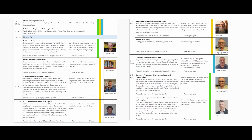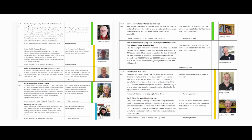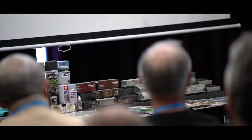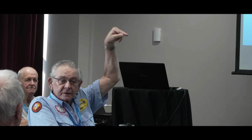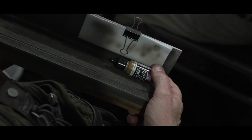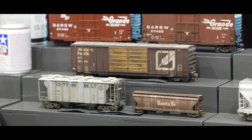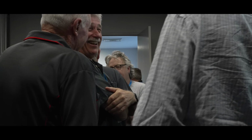Now, there were over 30 clinics to choose from over the 2 days, encompassing a wide range of subjects spanning from straightforward to intricate topics, including prototype modelling, electrics like DCC chip installation, and more. One of the highlights for me was attending a highly engaging and well-presented presentation by Master Model Railroader Steve, who shared his incredible weathering techniques. And of course, there were also several layouts in attendance.